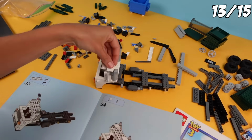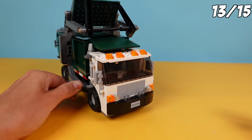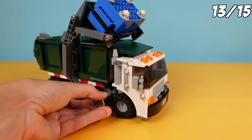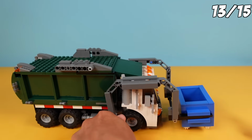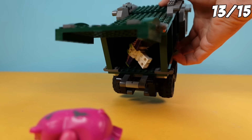But I'm kinda glad because it resulted in one of the most satisfying play features I have ever seen on a Lego set. Turning this wheel raises the forks of the garbage truck, and the top opens up just in time for the dumpster to empty out. And somehow this works every time. You can slide open the windshield for easy access to the driver's seat, and there's a tailgate to empty out the contents of the truck.